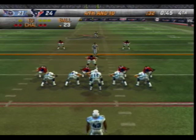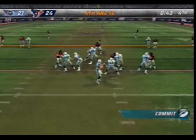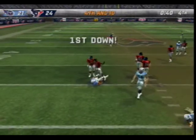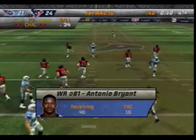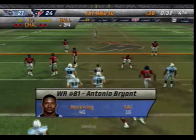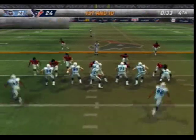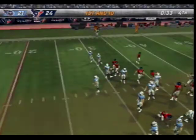They're going to go with a no huddle. Throws it right on target to the wide receiver. This one will be spotted at the 34. And that's now 3 tackles for him in this game. And they're going without a huddle. He'll stop the clock with a spike.